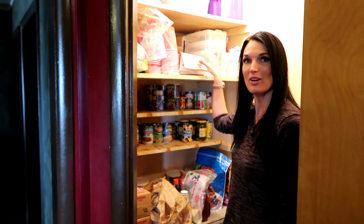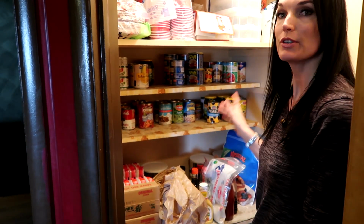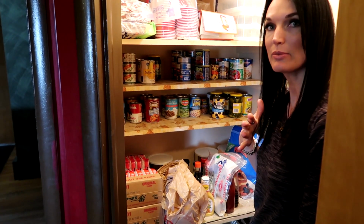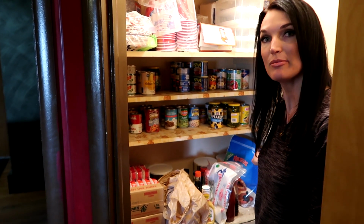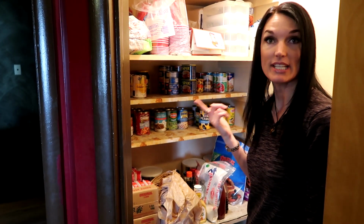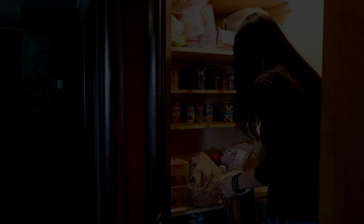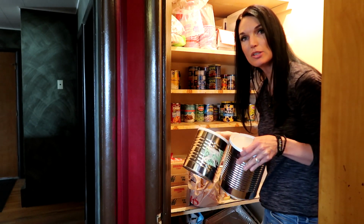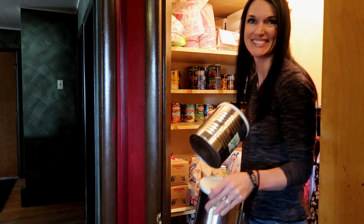Okay, so I am all done with the shelf down here. Now I'm going to do these three shelves. First thing I'm going to do is de-junking. I'm going to take out some of these things that we don't use, like these cans of soup and the pancake mix here. I'll definitely throw away the stuff that is outdated, but the rest of it I can give away. These are some empty cans that I'm going to use. I'm going to put some rice and other things in these.